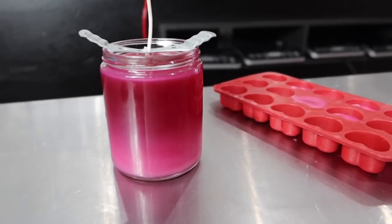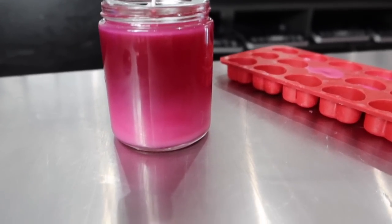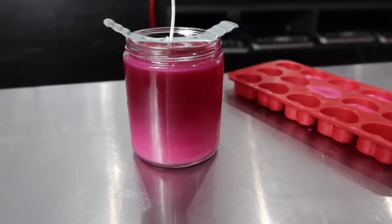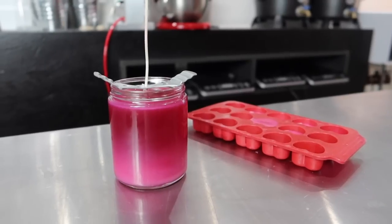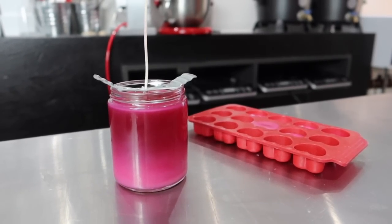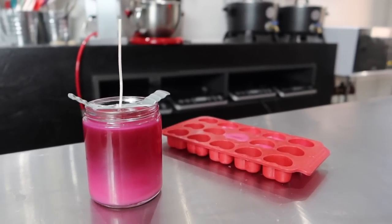So here it is, halfway solidified, and look at that cool ombre. I know that's not what the final candle is gonna look like, but it's still cool to see. It looks like I'm gonna get the color that I was looking for, a nice pink color, and I'll show you what it looks like in a couple of hours.